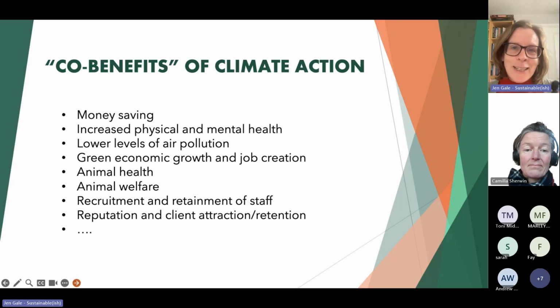So money saving is a really great one. Anything that reduces our energy usage will reduce our emissions and will save us money. We've got big impacts coming from anaesthetic gases, especially in small animal practice. So if we can reduce that, that will reduce our emissions. That will save us money. So lots of these things can go hand in hand, which is great news.